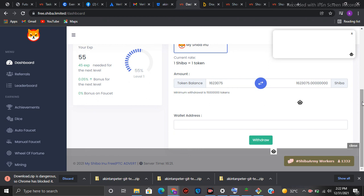So guys, this is not a joke. I want you to do this as fast as possible. You will see these changes. It is not a joke, guys. But you can take your calculator and calculate 15 million Shiba Inu multiplied by 0.000033. That is around $450. $450, guys, this is not a joke.